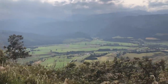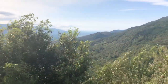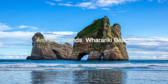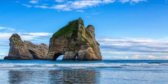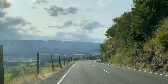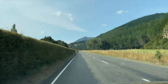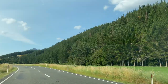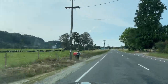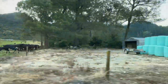As I said earlier, the weather is very unpredictable here. As you can see now, it has become very windy, cloudy, but we can't afford to miss Archway. Look at this, how beautiful it looks. So we decided to visit Archway. It's 2 hours of driving from Torrent Bay to Wharariki Beach. I hope I'm pronouncing those right. The Archway Islands are just off Wharariki Beach at the top of the west coast, but still within the Golden Bay area, it says online.